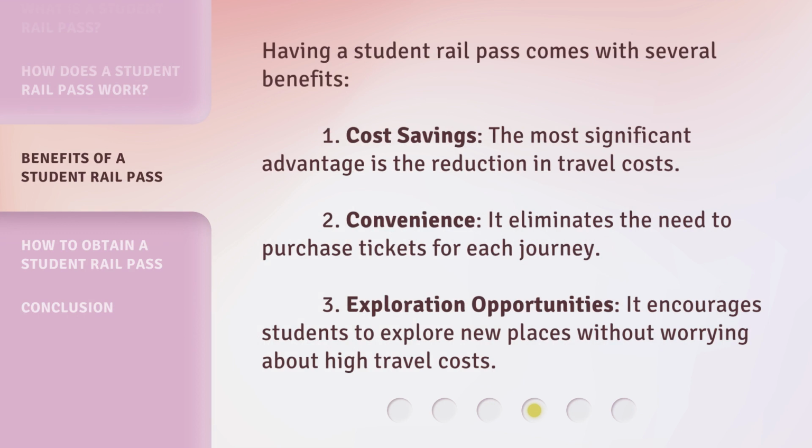Having a Student Rail Pass comes with several benefits. 1. Cost savings. The most significant advantage is the reduction in travel costs. 2. Convenience. It eliminates the need to purchase tickets for each journey. 3. Exploration opportunities. It encourages students to explore new places without worrying about high travel costs.